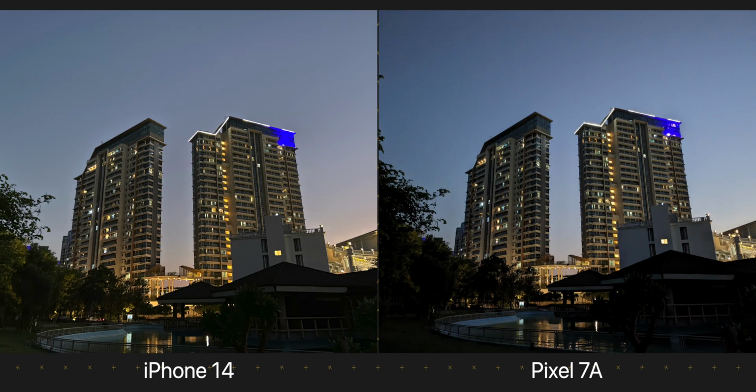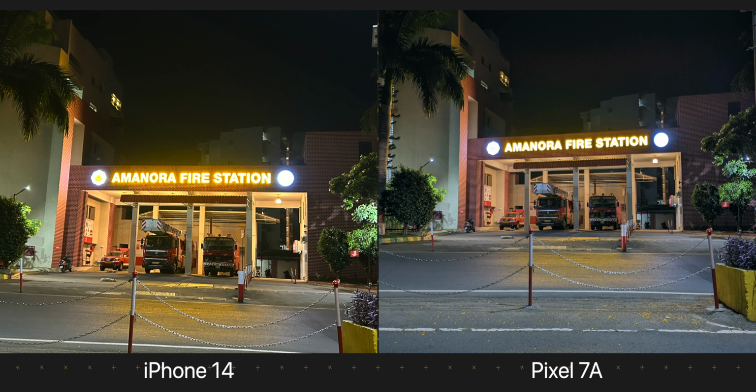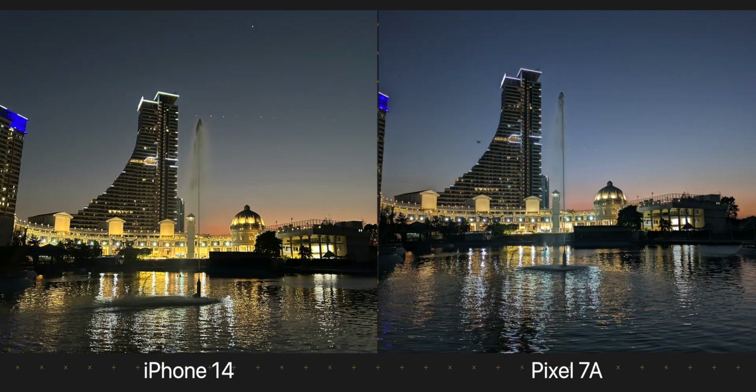As the light gets lower, both these phones continue to capture really good looking images. And I think OIS on their main cameras is helping them keep the shutter open for slightly longer to capture more information. As the light got even lower, all of a sudden the Pixel 7a started making all the lights and the overall shot look a lot cooler. The actual colors of the sky and the lights here were how you could see them in the iPhone 14's images.